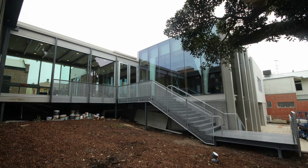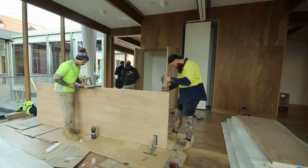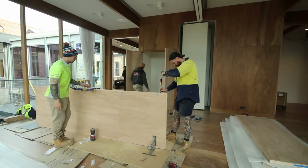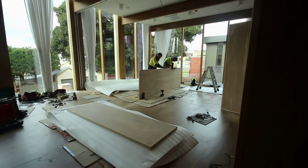It took 3 days to complete the balustrade on the stairs and the opening windows of the breezeway. At the same time, the long-awaited custom-made black-butt doors for the auditorium arrived on site and the work to install them began.